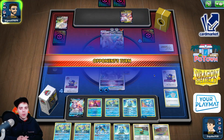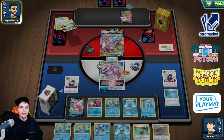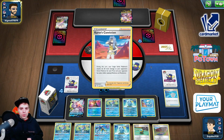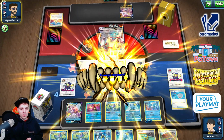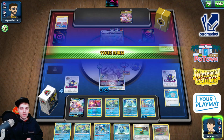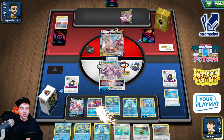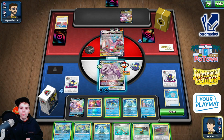So looks like Duraludon is doing Duraludon things and not having the preferred way to draw. They could give a slap, that is true. Karen's Conviction, 2 prize cards, and look at that, GMAX Pulverization, not even taking down our Palkia. So in this situation, I will just have the Quick Shooter up and ready to go. This is not the correct Duraludon, by the way.